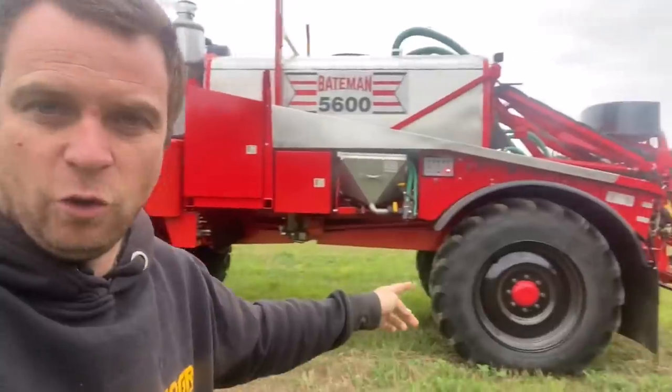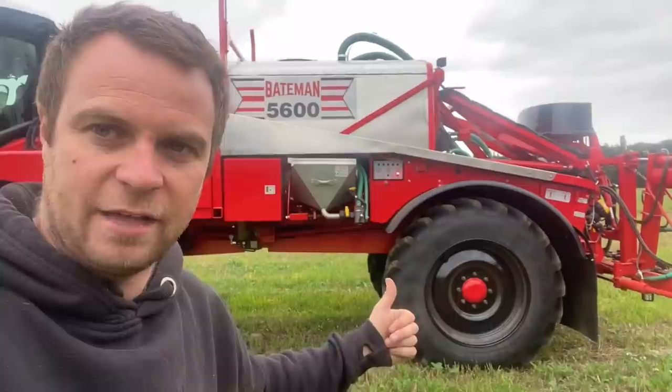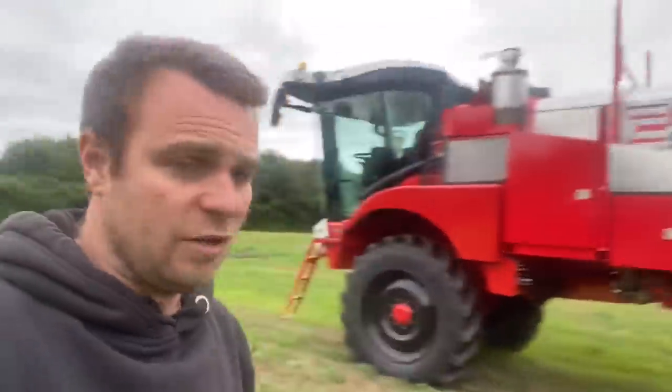So what do people think about the hubs? Should I leave it like a reverse poppy the way it is now, or should we paint them black to match the rims? So that's today's quiz question.